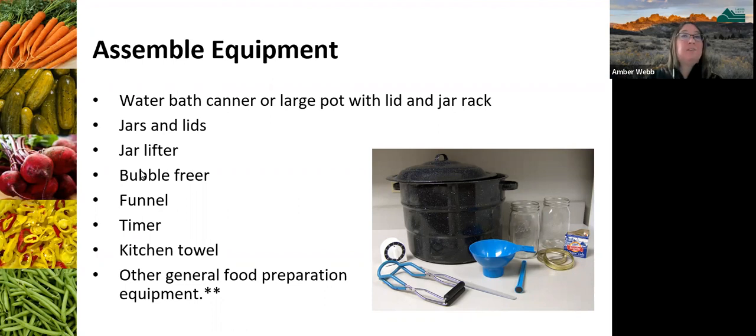You need to have some sort of separation between the jar and the bottom of that pot. So again, you can use all kinds of different things. Maybe use a trivet, or you can see here the metal bands. You can tie some of those together and make a trivet out of those to make that separation from the jar to the pot, okay? You can also see you need to gather your jars, your lids, a bubble freer, a funnel, a kitchen timer, a kitchen towel, and other general food preparation equipment, things like a ladle. You don't want to take a hot jar out of a water bath canner and put it on a cold countertop. So having a cooling rack or a kitchen towel is a really great way to protect your jars from going from super hot to super cold. Okay.